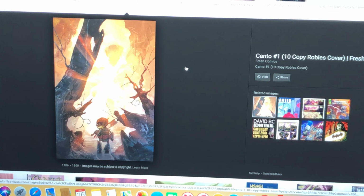I thought this was a really good looking cover. I definitely ordered one through Midtown for $15, and this thing is selling right now for $80 on eBay. I think there's one listing for $80 and another one for maybe $75. So, yeah, I don't think you're going to get any cheaper than that, or at least not right now. Now, when this book comes out, maybe by tomorrow or Friday, you could see some sales, and maybe you can pick it up for a little cheaper. But this is a hot book.